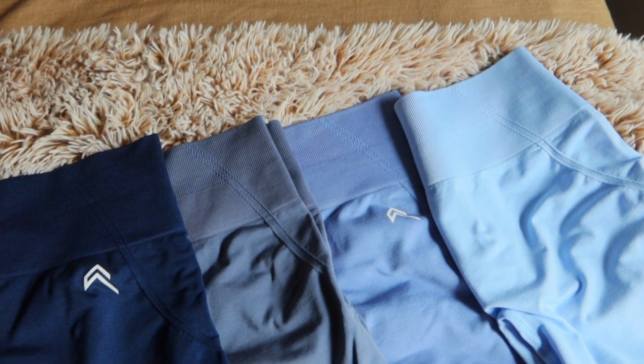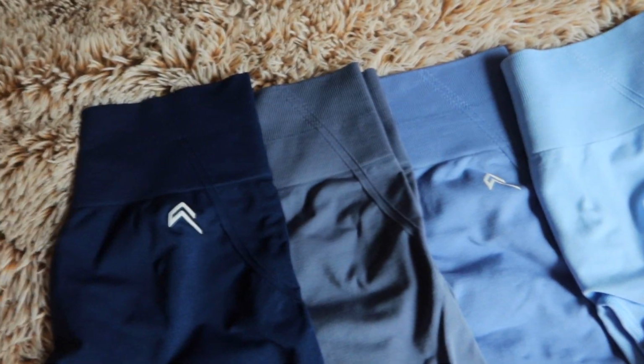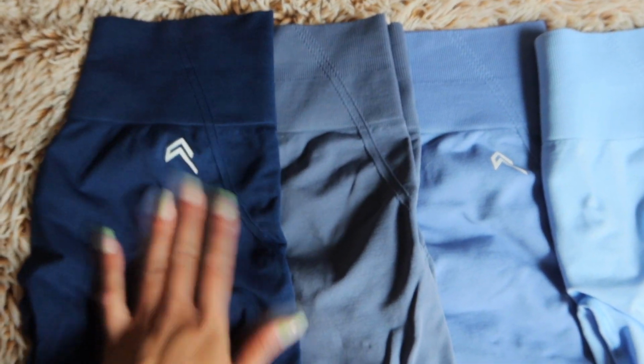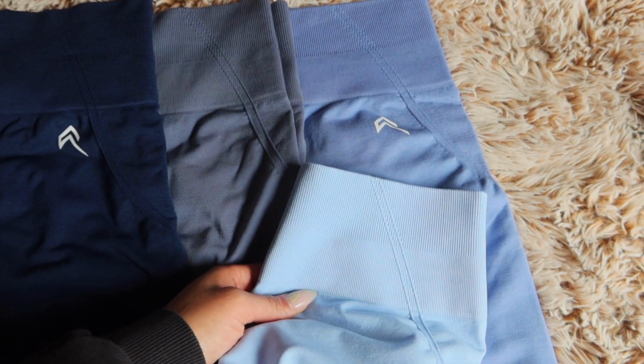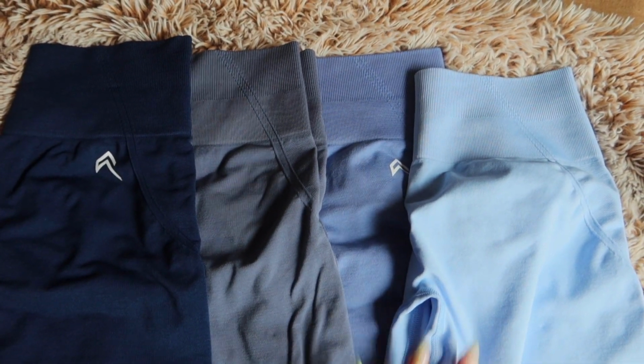So for one, if you have any of the tops, you could totally mix and match them, and it's going to be such a cute outfit combination, especially the contrast of midnight with powdered blue. Like I said, even slate blue and light denim. So hopefully this gives you guys a little insight on what they all look like together.